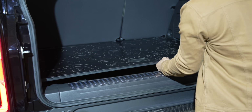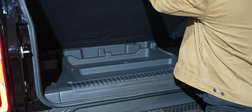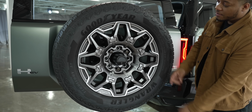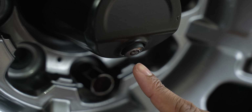And when you lift up this bottom panel, you do have more storage in the trunk. And in addition to the wide opening, this vehicle can lower itself a few inches to make it a little bit easier to get heavier stuff inside and out. And then when you're ready to go, it can raise itself back up. Now you also have a full-size spare tire here on the back, along with 2 cameras, at least as far as I can see, one at the top and one in this mounting point for the spare tire.